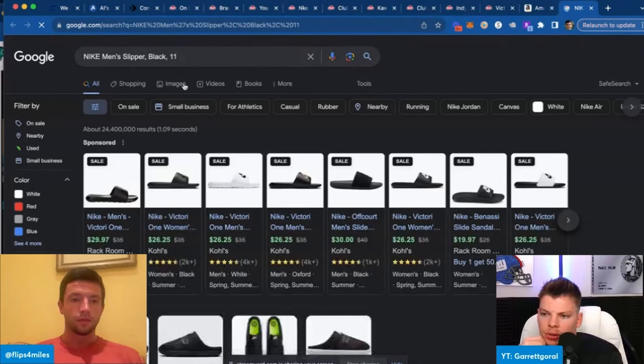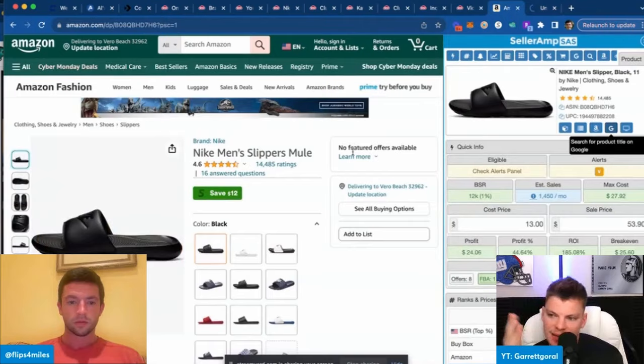How do you find the parent ASIN? Yeah, if you go into Keepa, you go to data details, that's going to be on that left column.